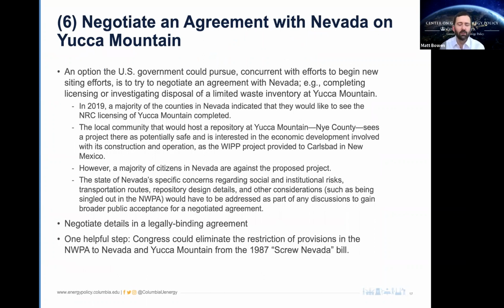And then finally, under a full consent-based program, I would guess Nye County, where Yucca Mountain is, would want to be part of that. I doubt, simply because it's a consent-based program, the state's going to feel particularly different and just consent to go forward with the project as it was proposed. So I suggest this as kind of a very broad proposal that could go any number of different ways.